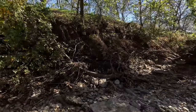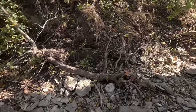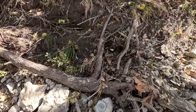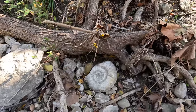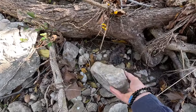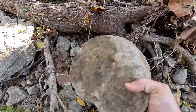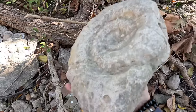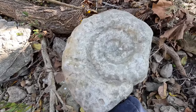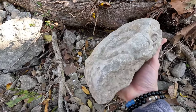Holy moly. Man. I think that's going to work, guys. I think this one right here will be our first giveaway ammonite. Oh, nice. Got some detail on both sides. That's a nice ammonite. That's a good 8-10 pounder right there. Nice detail.